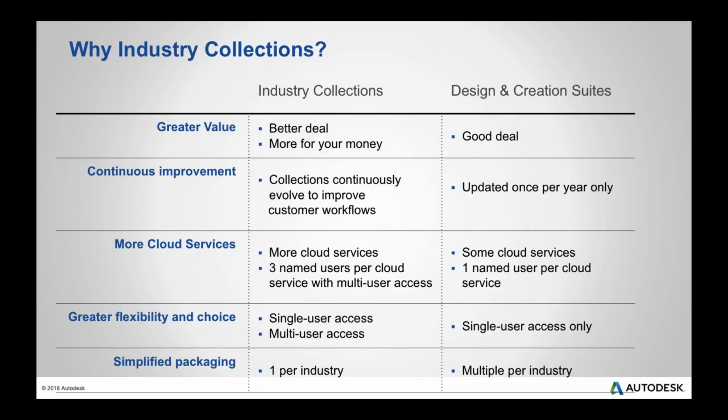In addition, Autodesk has a desktop app that will notify you when updates to the collection are available, and then you can decide, and you have control over which updates are rolled out to who and when. And then the cloud services, this really can't be overstated. You'll have access to more cloud services than are currently available in the suites.